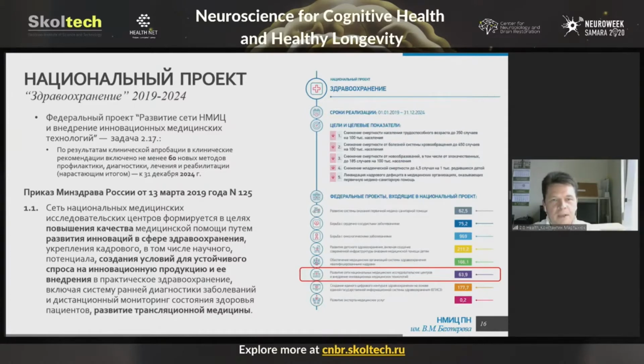This is about the development of the network of national research centers and integration of medical technologies. And here we can see a separate task, which is to include in the clinical recommendations not less than 60 new methods of prevention, diagnostics, treatment, and rehabilitation by 2025. Speaking about the innovation methods, there's a subsequent order from the Ministry of Healthcare, item 1, and it orders us.